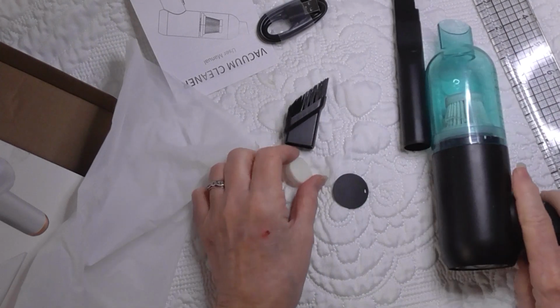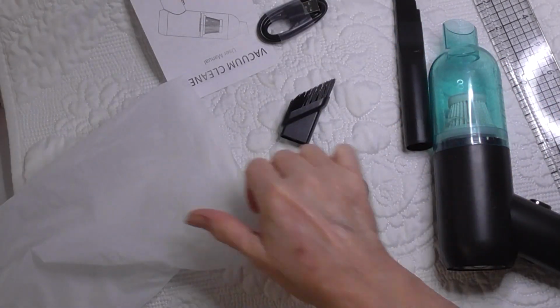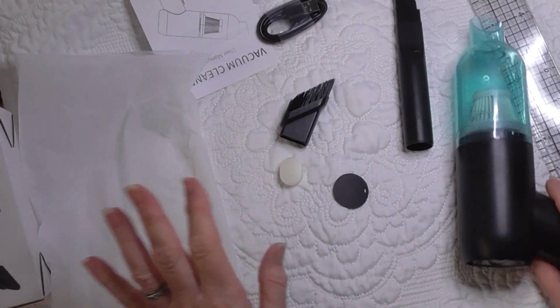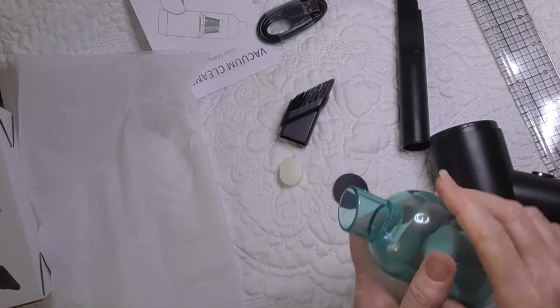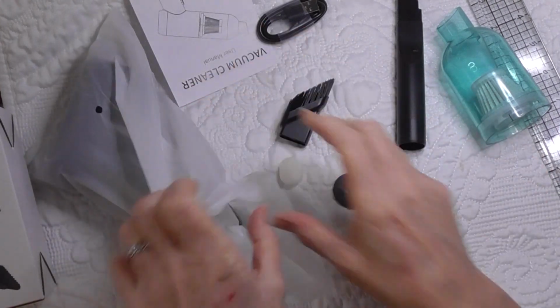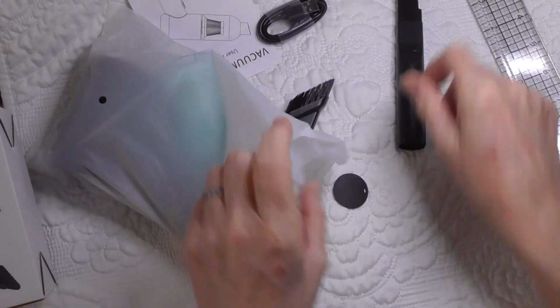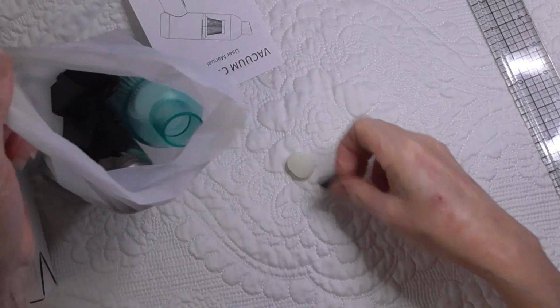Don't know what that is. Let me see if the box says anything. It does exactly what it was meant to do, let's put it that way. It works well. It's a USB charger, because you always have to be careful when ordering from overseas that your power is going to be compatible. So that's why I decided to get the USB connection one.